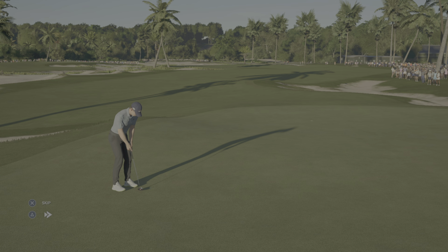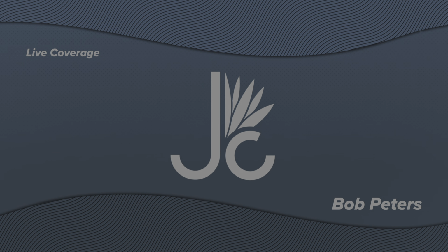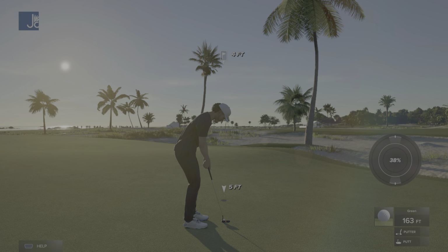And this putt is for birdie 3 on the scorecard. Let's return to live play now. 4 feet to the cup.